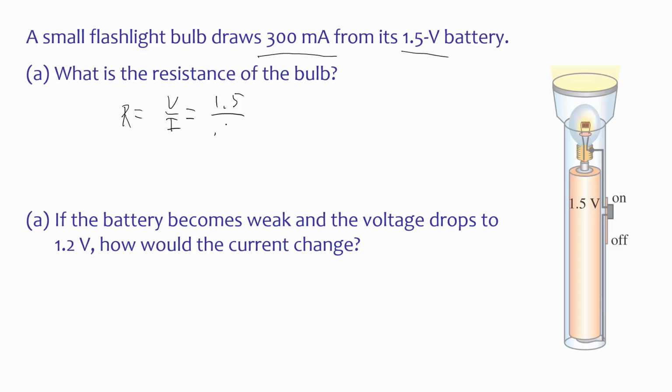So we're going to have to divide that by 1,000 and make it 0.3. So that's going to give us a resistance of 5 ohms. Now the resistance is a property of the light bulb or the material that the light bulb is made of. So it doesn't change as you change V and I. It would change as you change something about the light bulb. Otherwise, you double V, you're going to double I. You're not going to affect R. Similar to what we saw with capacitors: changing the voltage changes the charge on a capacitor, doesn't change the capacitance value.